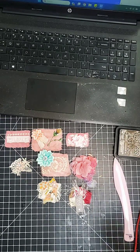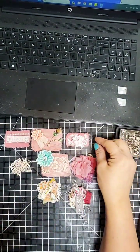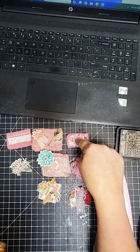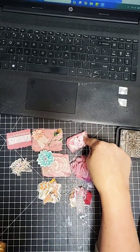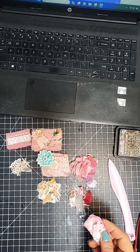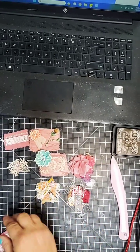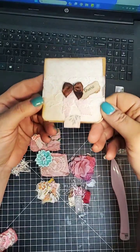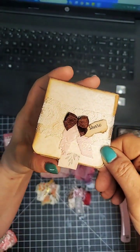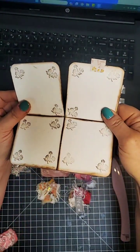We made this one the other day, too. It's a pretty one. Okay, right top. This one or that one? My right? This one? Yeah, that one's a pretty one. Let's see. Oh, let me show you this one. This is one of my favorite ones. I have to put a little tab on that one, so then you open this tab, and then you open, and you open. I like this one.